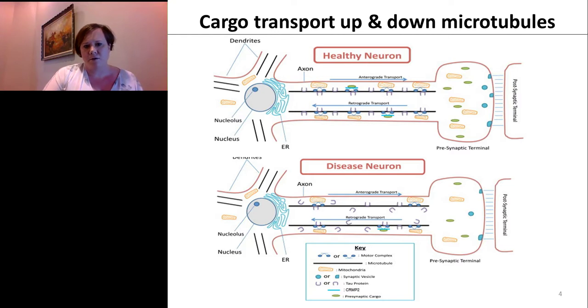And these cargo are transported along this microtubule by motor proteins. Kinesins are often moving things away from the cell body, but there's also return of this cargo to the cell body itself in order to allow for signaling back to the cell body or degradation of proteins. And this is usually done, this anterograde transport, or sorry, retrograde transport, is often done by motor proteins called dyneins.